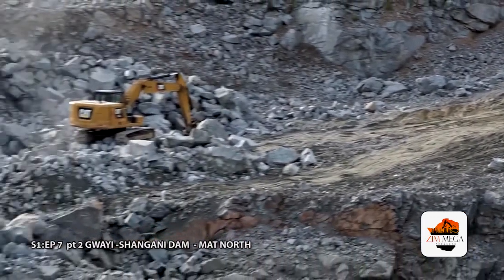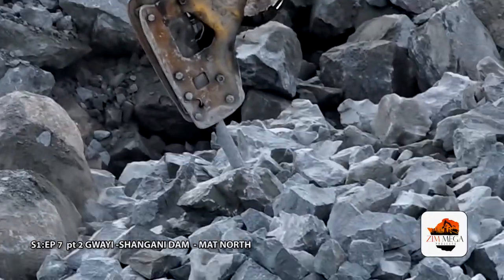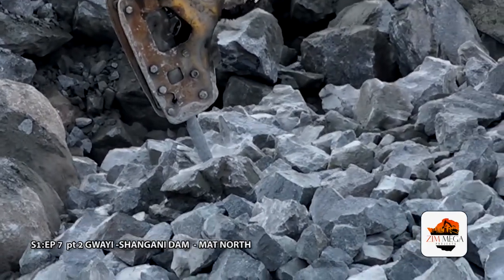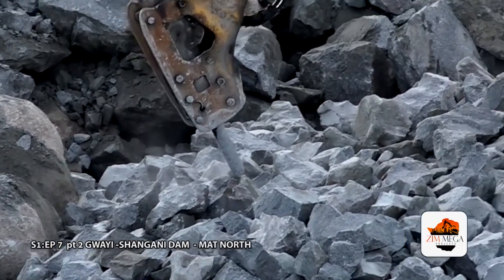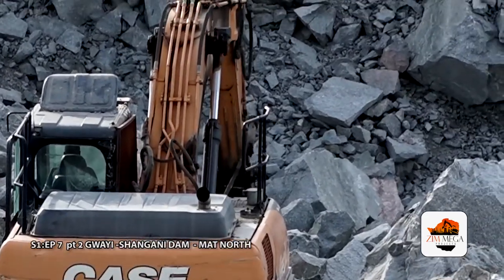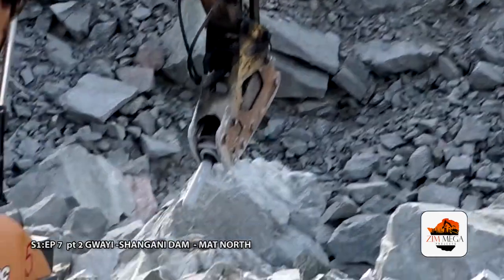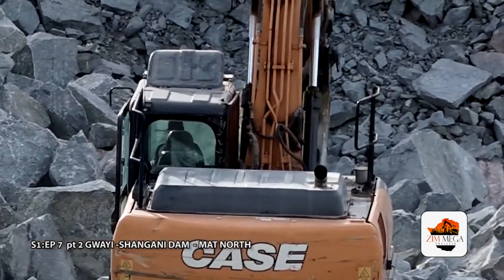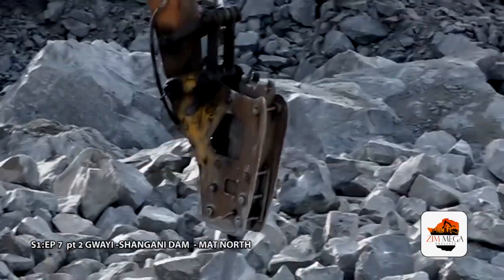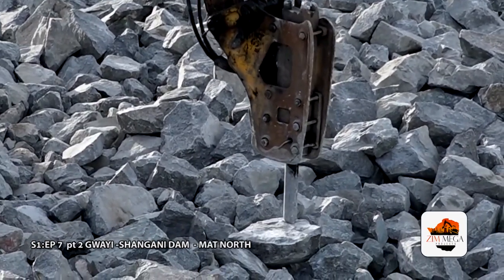The rocks which are bigger, a bit oversized, they use that hammer to break them up to normal size. That hammer is for breaking up big rocks, because the jaw crusher needs rocks of a maximum of 400 to 500 millimeters, and beyond that it can't process them. So they have to break them up to that size, or they use small drilling machines to break up the bigger rocks. Then after they load, they go to the crushing plant.